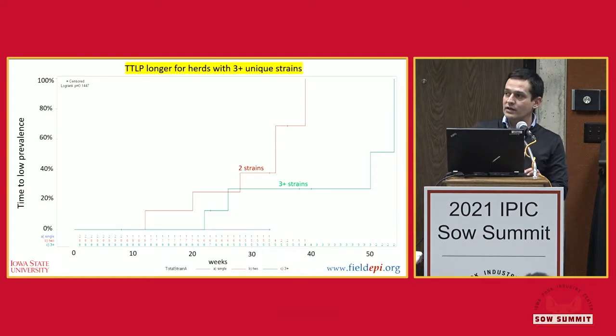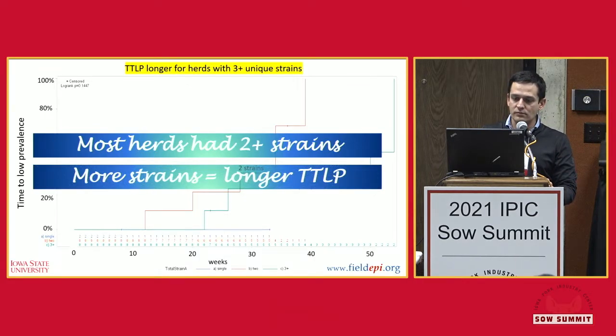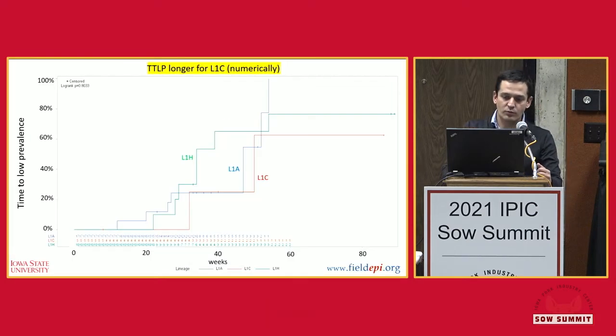One of the take homes here is that when the farm is infected with the virus, yes, it's infected with a cloud of viruses that sometimes may be correlated, sometimes may not be. So in any case, most herds had multiple strains, and those that had three or more had a delayed time to stability compared to those that had only one or two strains. So more strains was associated here with longer time to low prevalence.